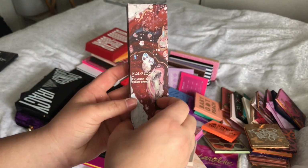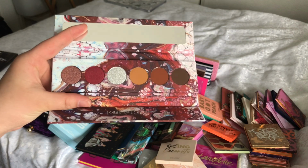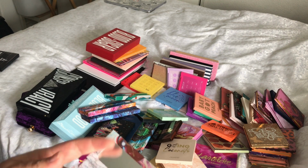This one is Cyber Bronze, this is definitely their most neutral palette out of their collection of 5. A lot of people also like their highlighters that they have. They're really cool, like duochrome, really pretty colors.